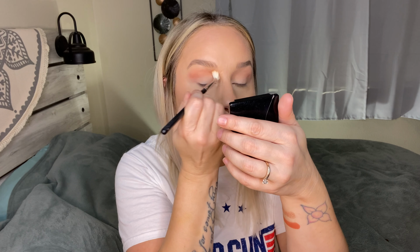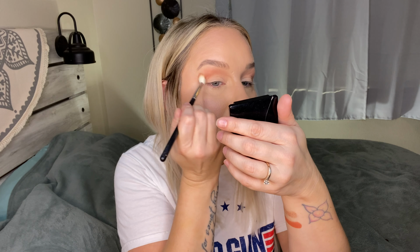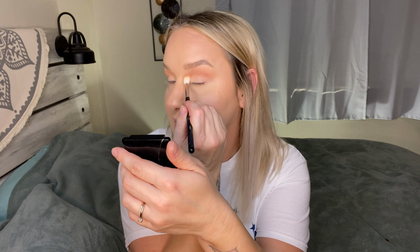But on everything, the blend so far with this Natasha Denona, and I'm dipping in and pulling out the blend and pigmentation, all right, a little bit more than what I even anticipated. I thought it would end up being more of a light wash of color. No, ma'am.